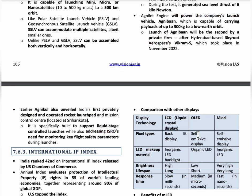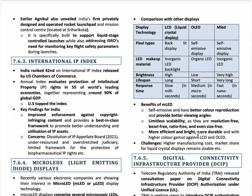The next topic is International IP Index. So it is released by the US Chamber of Commerce. It evaluates protection of intellectual property rights in 55 of the world's leading economies. India was ranked 42 out of 55 countries and the US has topped the index.